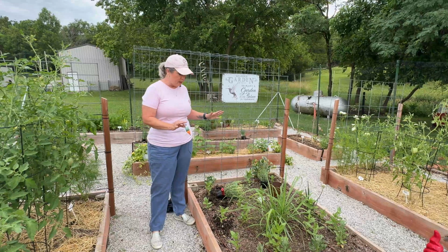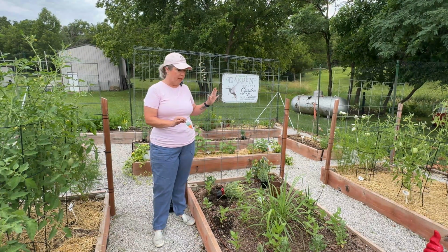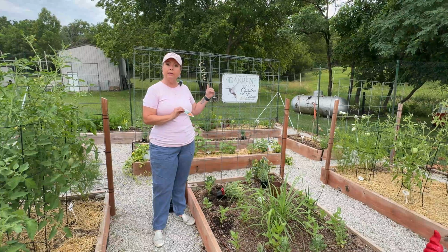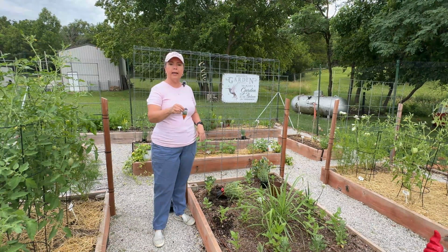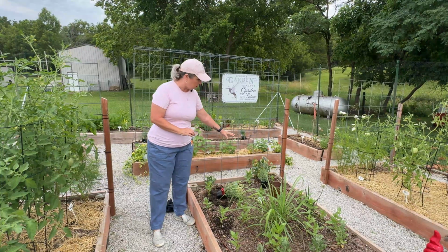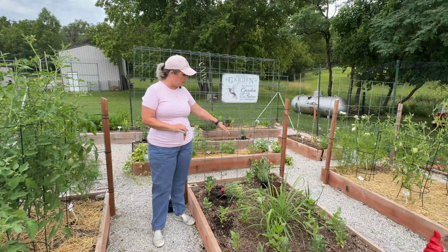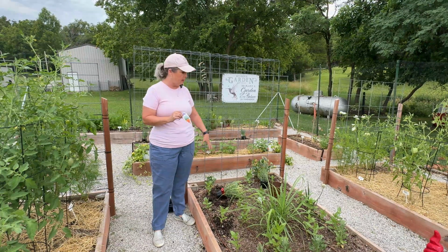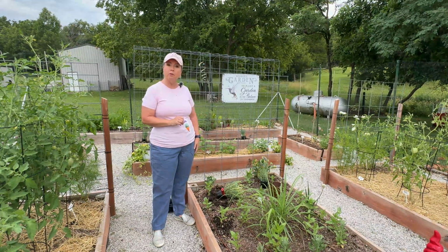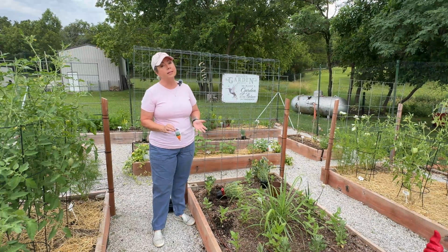All right, this bed is the bed I have chosen to put my lavender in. This is a 4-foot wide bed. Lavender, according to this tag, will grow 18 to 24 inches tall, so somewhere around here and about that wide. And so I thought I'd put them about 18 inches apart, and they can fill in this end of the bed. Again, lavender is drought tolerant once it's established.